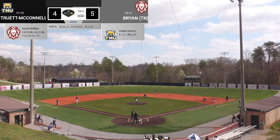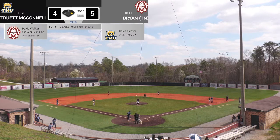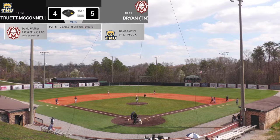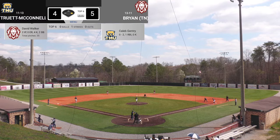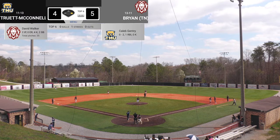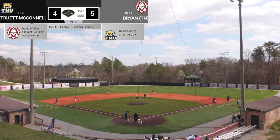Walker gets the sign, comes set, checks the runner at first. Hitter shows bunt. That's going to be in there for a called strike one. Again, like I said, Truett McConnell really does a really good job with the small ball here, with the bunting and the stealing and the hit and run. Walker checks the runner at first. Here's a pitch. Looks like the hitter's been given the green light to swing. So now we're at a one ball, one strike count. And then a ground ball here could be a double play.